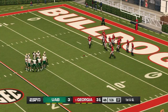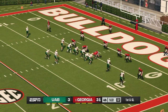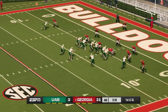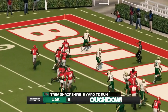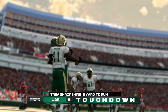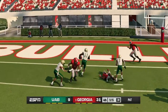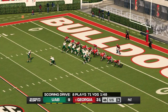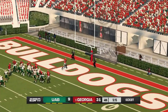And this is the eighth play of the drive. Here's a handoff, left side. Touchdown, UAB! It shouldn't have surprised these guys to see the run coming at them, but they just couldn't stop it. And he hits the PAT.